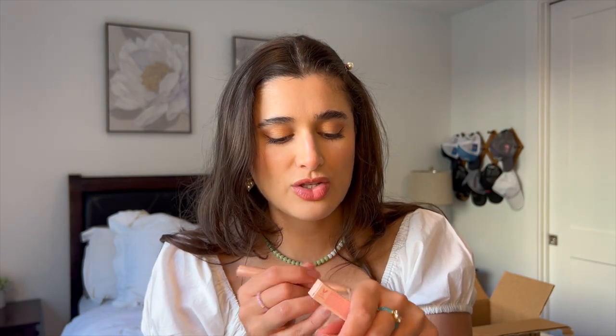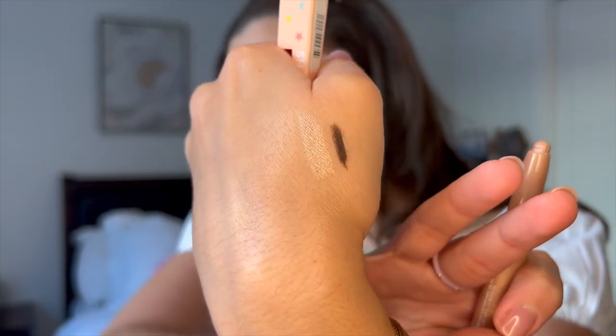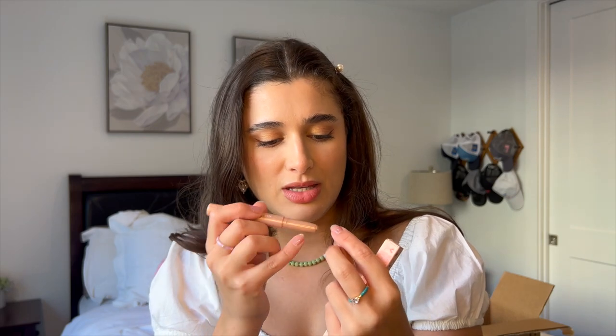Oh, it glides on so well and so easily. So this is what it looks like. It is very similar to my skin tone, which is perfect. So I could do a wash on my entire lid. Okay, I will say be careful because I can't put this back down even though I hope it doesn't hit the lid. I probably squeezed it up a little too far.